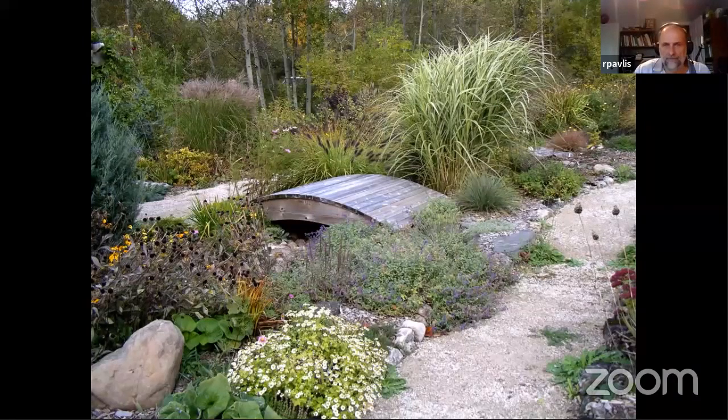Now, right behind the bridge is this tall grass here, tall miscanthus. And by the end of the summer, this thing is 7 feet tall. And if you look around it, all the other plants are much smaller. And this thing's huge. And you could make the argument that it's actually out of place. The bed is too small for a plant that is that large.